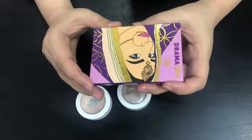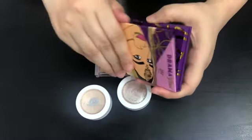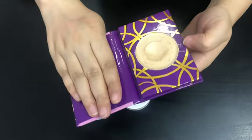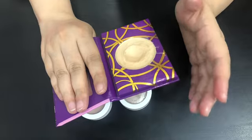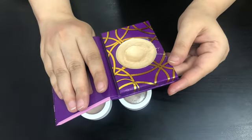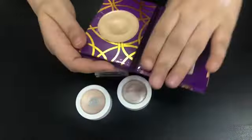Then I have this one by Zay Beauty. It's their drama highlighter in shade Chand Tara. It comes in a duo set with a powder highlighter. Now this one is a typical cream formula and that is why it comes with a powder highlighter, so you can set it with that to avoid that creamy feeling. But I don't necessarily use it that way. I often use it alone just as a cream highlighter or maybe sometimes put another powder highlighter on top.